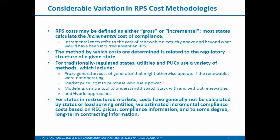And in restructured markets, we estimated the incremental compliance cost basically based on the cost of the REC price and the cost of the utility or entity, compliance entity, in complying with the regulation, so the amount of generation required.